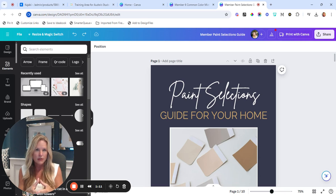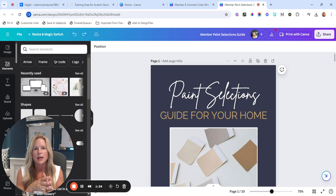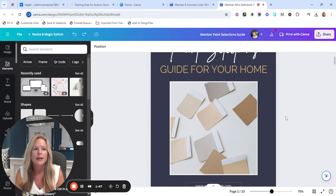Once you've narrowed down using my formula to the most ideal choices for your clients, those 3 to 5 choices, then we can give those choices to the clients for them to test themselves on the walls, or optionally, my color consultants sometimes bring large samples to show clients how to test. So that's optional, but one thing I love is this paint selections guide for your home. After the color consultation, once we know what colors, we've used the worksheet to narrow it down, you can go home, quickly use this beautiful Canva template and fill it out for clients.